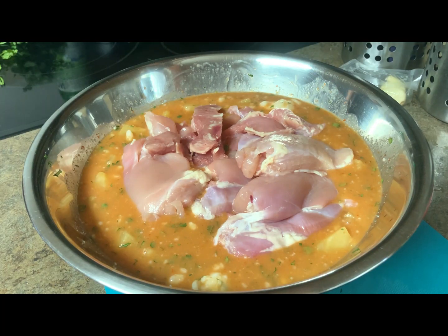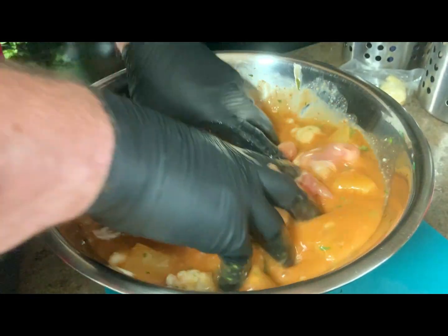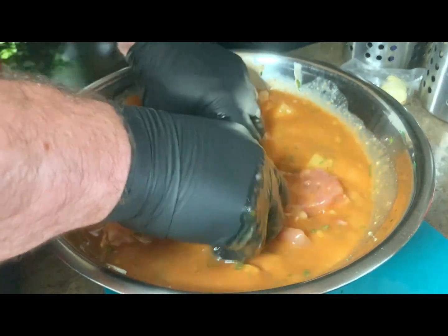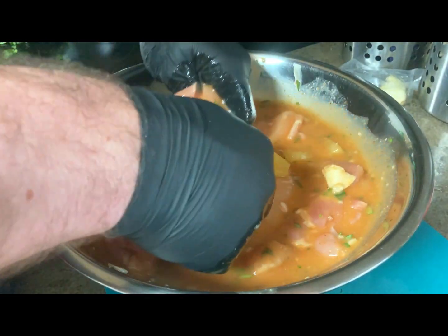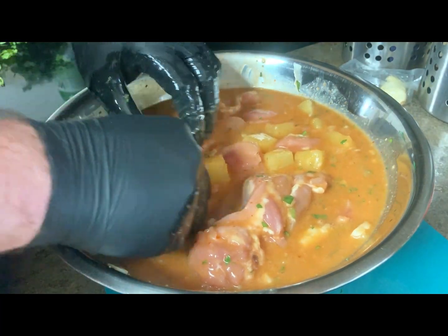All right. Now, the easiest way to do it, if you don't do this in a bag, you do it in a bowl like I'm doing, just mix it in there. You get your hands dirty. I mean, not my hands. You see, I'm wearing these wonderful black gloves, but if you don't have gloves, just get your hands dirty. It ain't a big deal. You can always wash it off with soap and water.